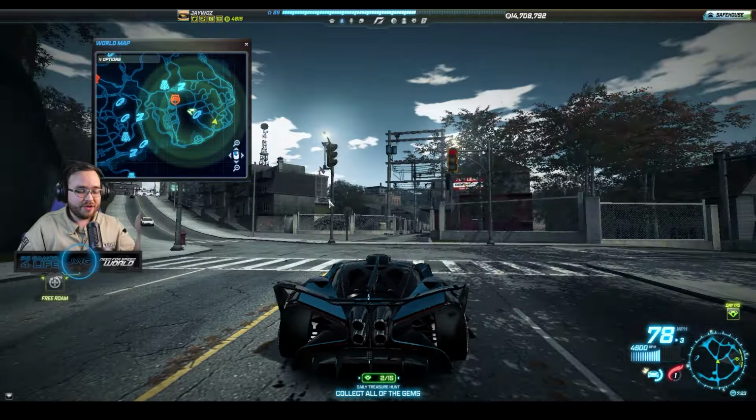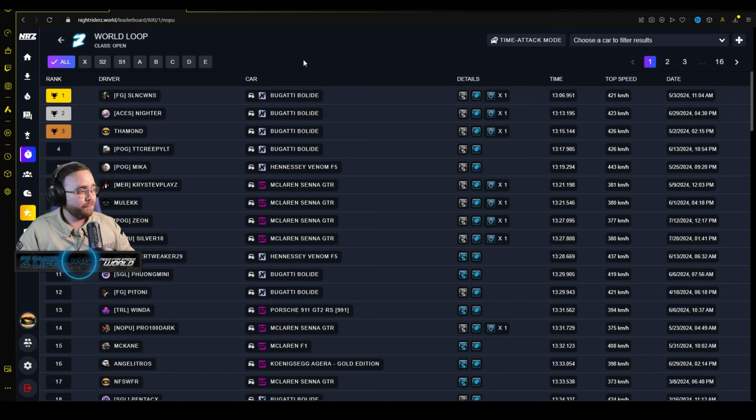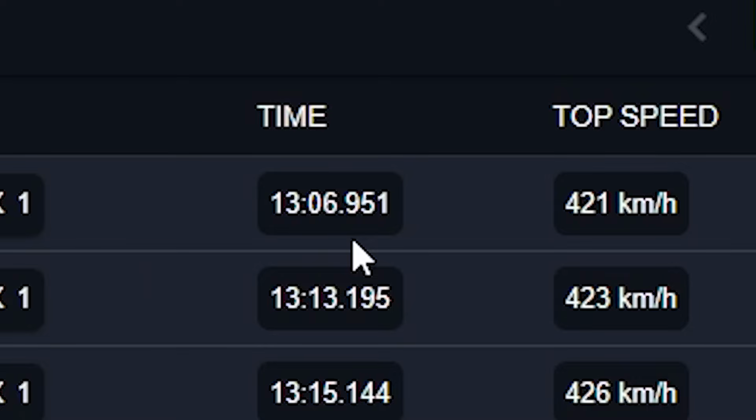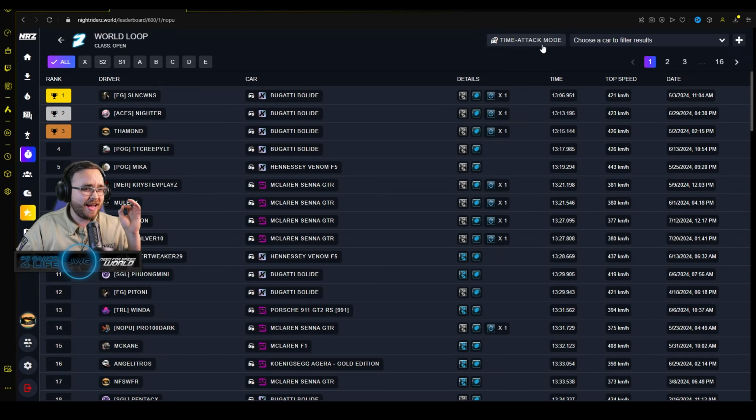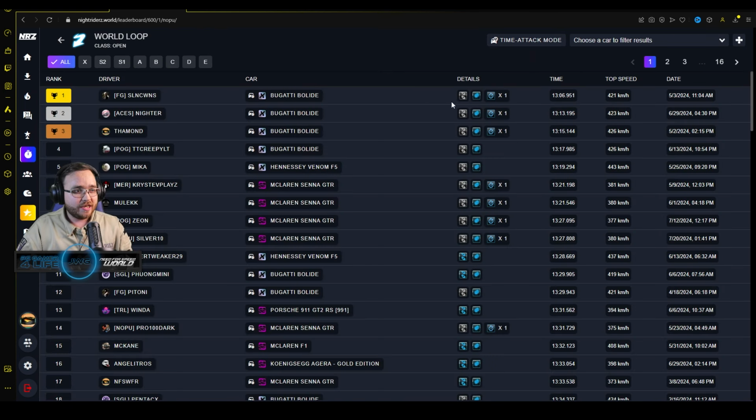Anyway, I do indeed have proof that this is worth 12.5 million. This is the world loot. In the top four is the Bugatti Bullide, making 13 minutes and 6 seconds. How they did it, I have no clue. Number one in time attack mode is also the Bugatti Bullide. I don't know how they did it. I'm assuming in normal mode they used power-ups and such. But either way, that's enough to tell you that this car is indeed worth 12.5 million.